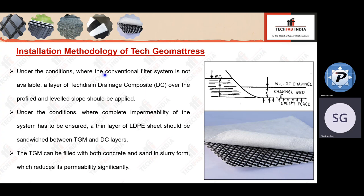Under the conditions where the conventional filter system or the graded filter system is not available, a layer of drainage composite over the profiled and leveled slope should be applied. As we discussed, a conventional filter system or the graded filter system is essential to release the pore water pressure. And if it is not available at site, the very nice alternate is we should provide the tech drainage composite over this profile slope. The drainage composite acts as a water pressure release system that also stops the migration of the fines from the embankment, in and out of the embankment.